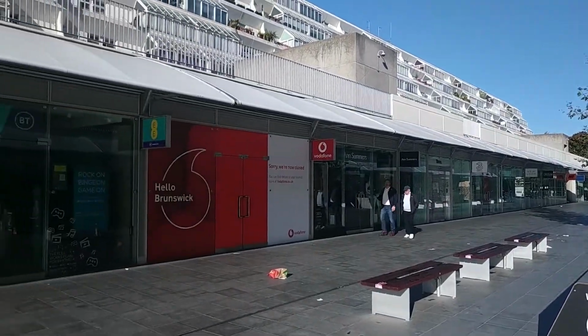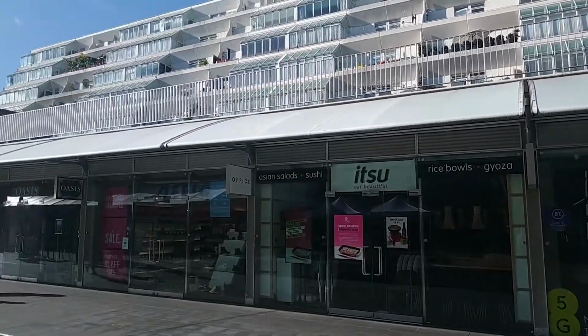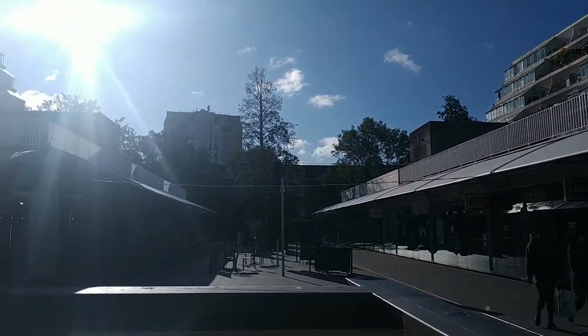The Brunswick Centre is one of London's most recognisable estates, and a prime example of Britain's low-rise, high-density housing design tradition.